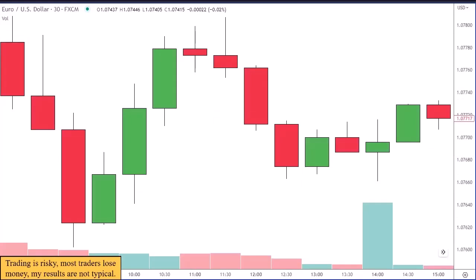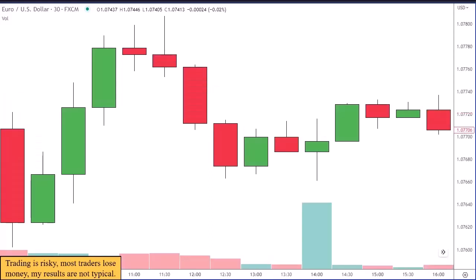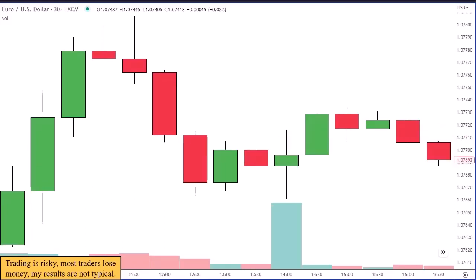Okay, the next one, inside bar. So, didn't really go up. Next one, another inside bar. So far we're chopping sideways. No Lambos. A little bit of a red bar. Again, still just kind of chopping sideways. Oh boy, now it's starting to go down.